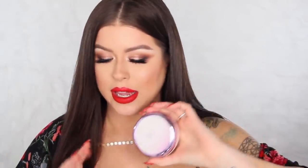And the other thing is the Silk Canvas. This is a filter finish protective primer. Can I just say, in 2019, marketing people, brands, can we move away from throwing the word filter on everything? I understand we live in the day of Snapchat and Instagram and filters are just kind of the jam, but it's misleading in the first place. None of this stuff has ever actually given me a filter finish to my skin, my makeup, anything, so I don't really understand why they put that on there.